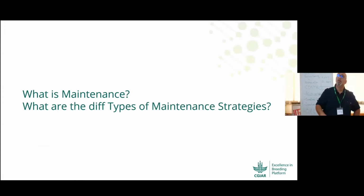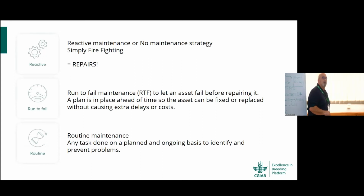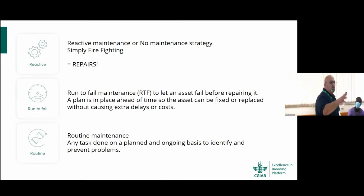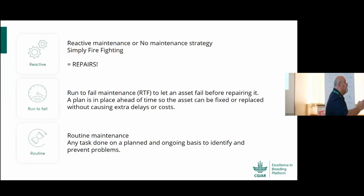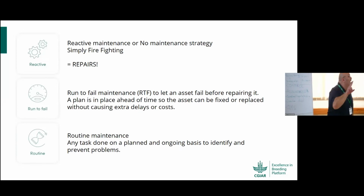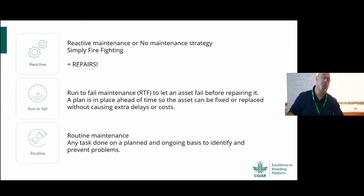So, what is maintenance? What are the different types of maintenance strategies? Let's start with the first one, which is basically no maintenance. The first one is reactive, completely reactive, which means if a problem happens in the field while working, or even in a certain station, be it seed processing or whatever, the fault happens, and then we have to react towards it. So this is reactive, which means this is not maintenance. This means that this is repairs. Repairs occur when I have a trouble or a downtime while working. It means we have a breakdown while operating. With maintenance, I can prevent the cause for repairs. I can try to prevent the breakdown. So this is the reactive or no maintenance strategy, simply firefighting.